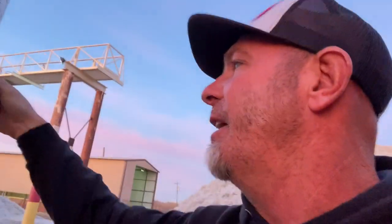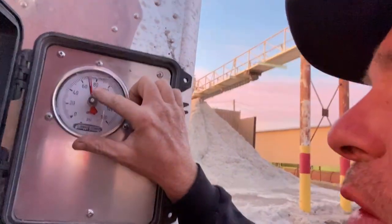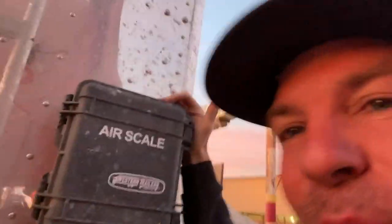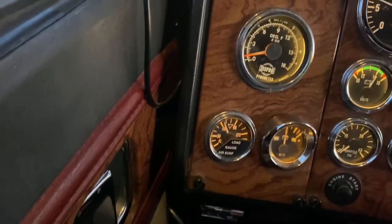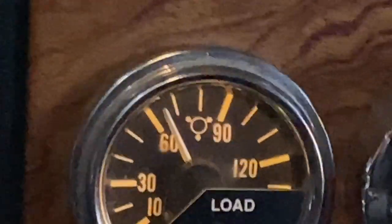Hi guys, a little windy man over here. We got her loaded. Check our scales out here. See that red needle? My black needle's right there with it, so that should be pretty well spot on. Right there, weight wise, for the trailer. Yeah, turn my radio down. And in here, I like to be about 62 pounds on my air scale in here. And man, we're right there at it. So we should be in good shape.